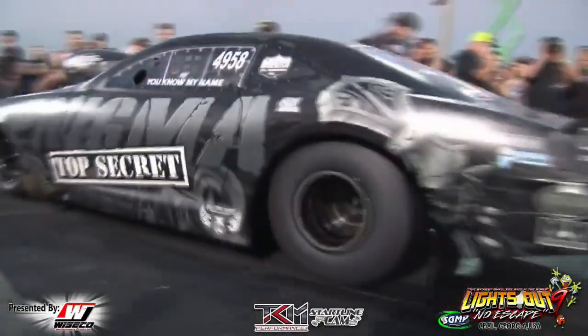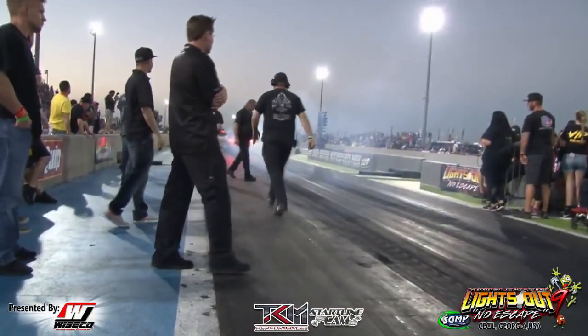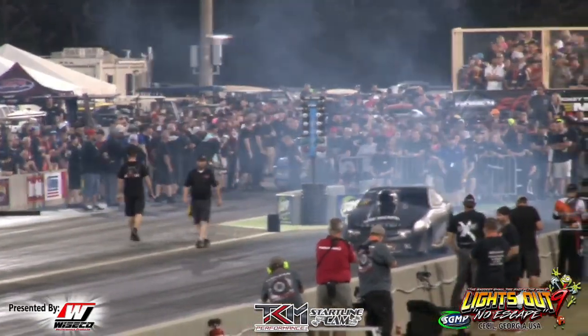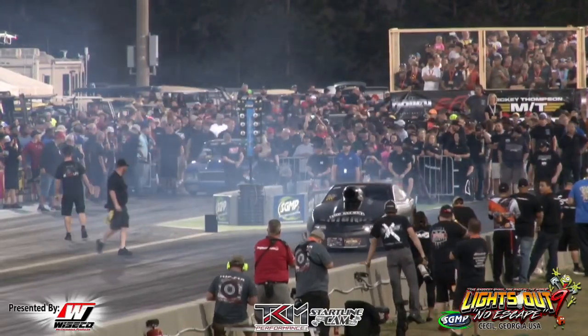The Enigma comes on the inside. And here we go. That's right. The car that actually took a little chassis work there. He got the weight out of it. This car, he says, is capable of going 60s. But can we see it here at Lights Out 9? That is going to be the question.